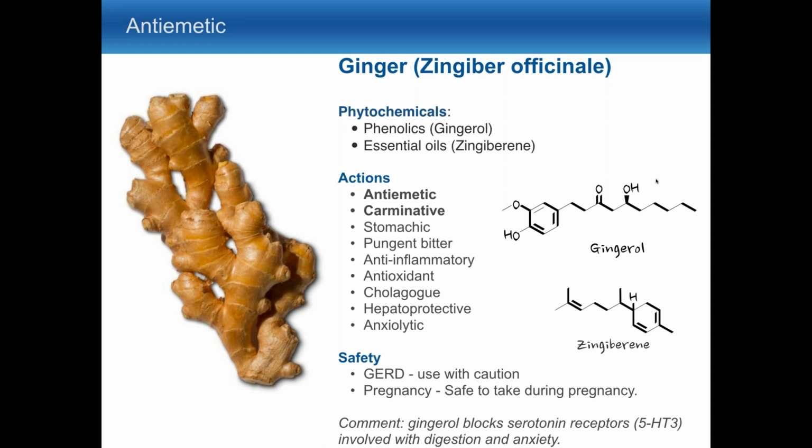So although it's not a bitter, it does promote digestion. It has stomachic properties, and for some mechanism, I don't know what it is, ginger also increases bile production, so it has a cholagogue effect.